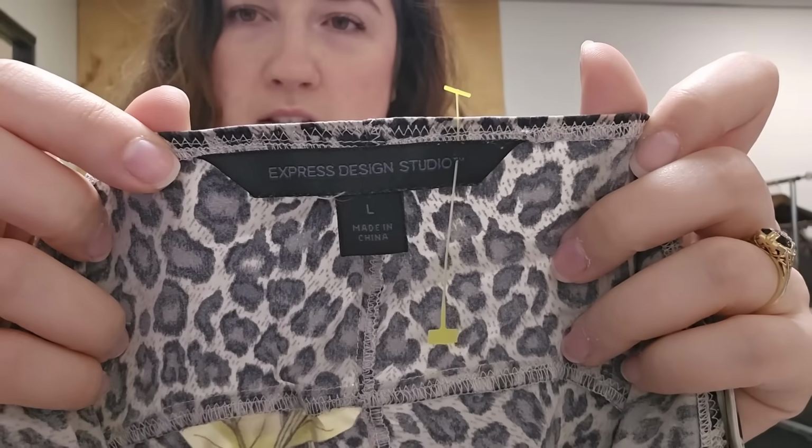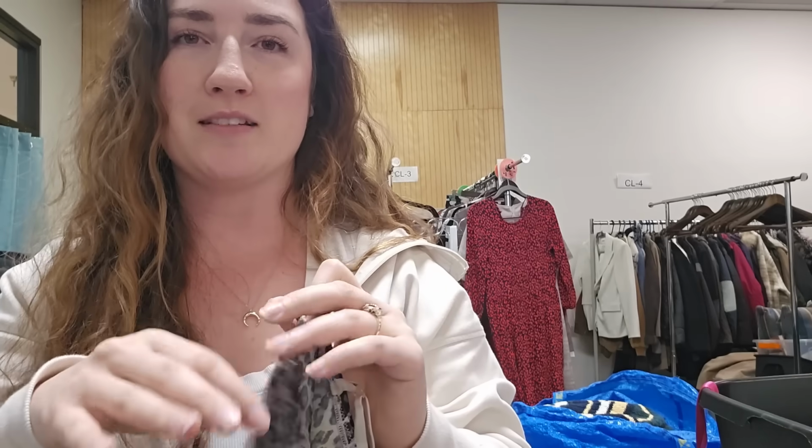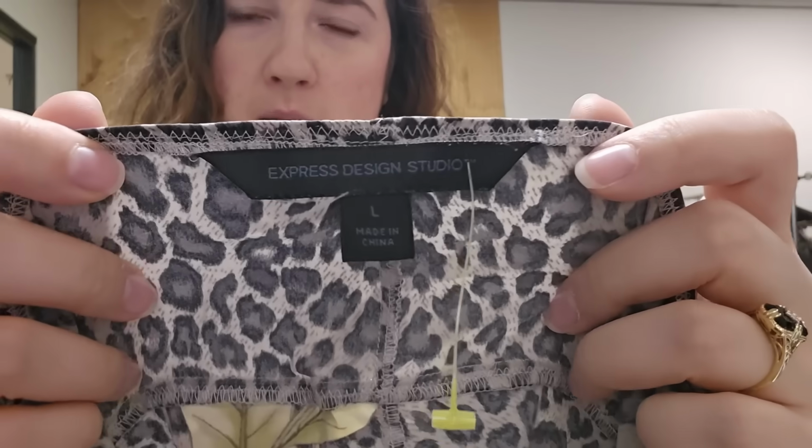I love finding vintage Y2K Express stuff, of course. This is the case for anything, but if it additionally falls under the aesthetic, like it looks like a piece that somebody would buy, I don't just pick it up because the label is vintage.